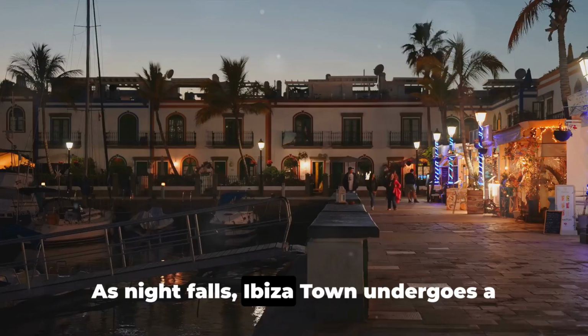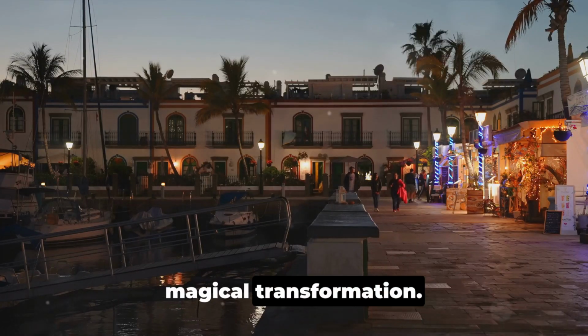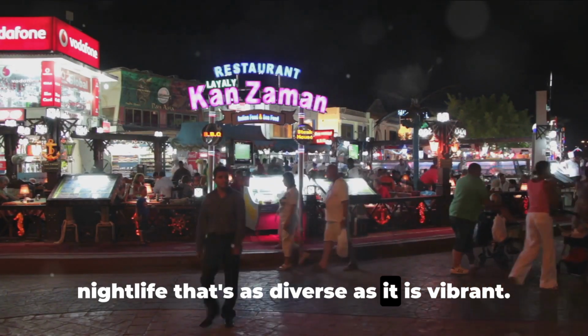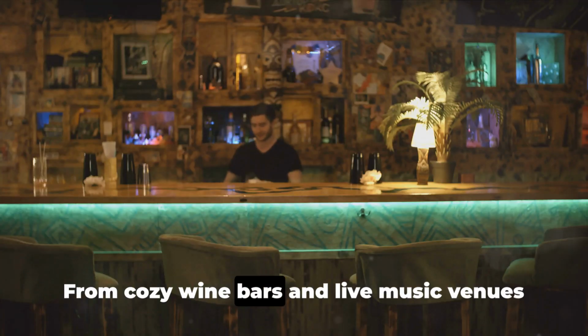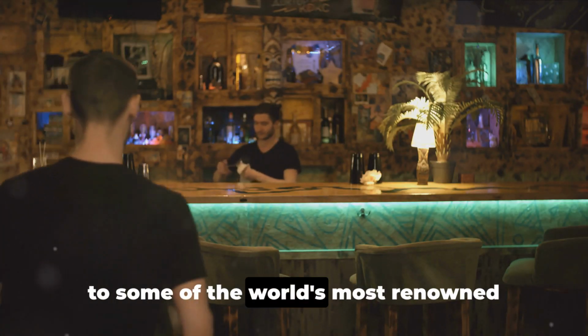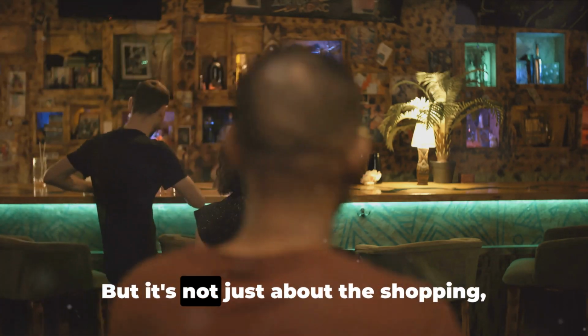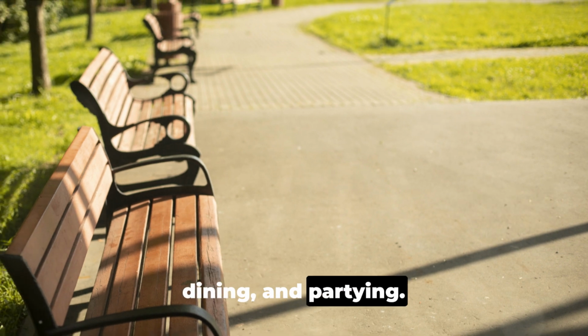As night falls, Ibiza Town undergoes a magical transformation. The daytime hustle gives way to a nightlife that's as diverse as it is vibrant. From cozy wine bars and live music venues to some of the world's most renowned clubs, the town is a playground for night owls. But it's not just about the shopping, dining, and partying.